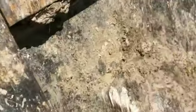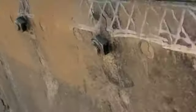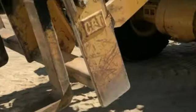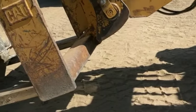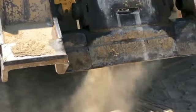These are all new cutting edges right here and end vents, and they're in really good shape up here, so that's fine. Go ahead and disconnect your forks, bro. I'm just going to show that the coupler's working fine.